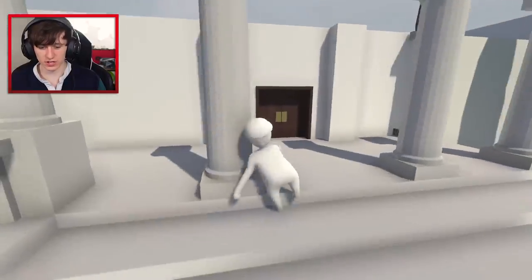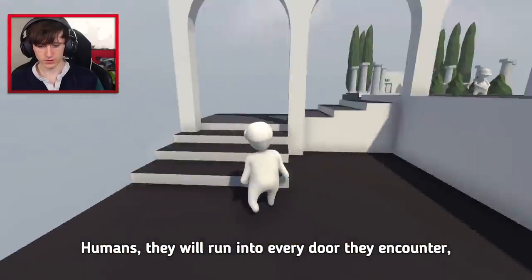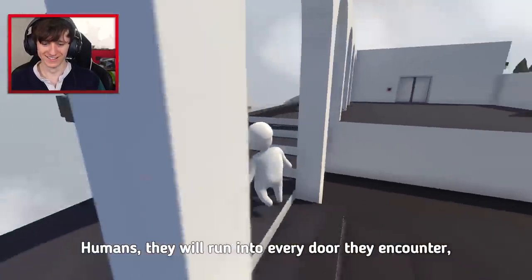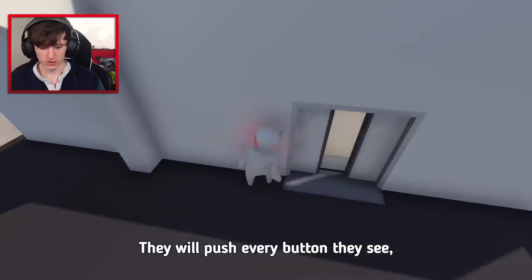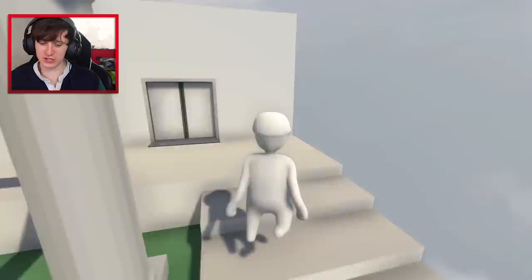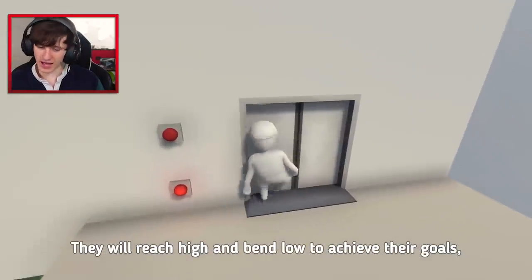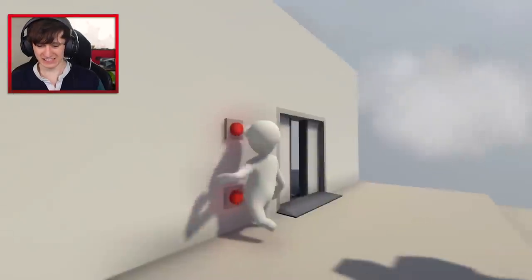Okay, what we're going to do is head through this door if we can. Humans, they will run into every door they encounter. Let's press the button. They will push every button they see. What else will we do? Us foolish humans? Let's push two buttons! Get pushed! High and bend low to achieve their goal. Let me in! Go, go, go!